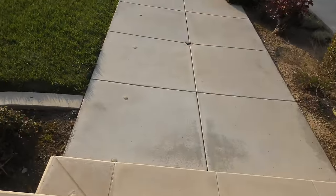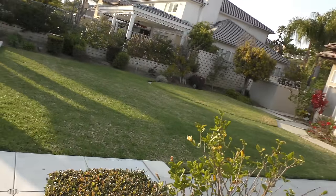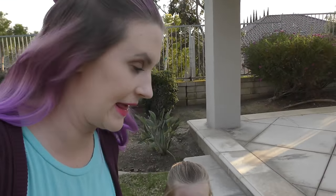Lead the way, girl. Come on. I don't want to lead the way. Come on. I heard something over here. You go lead the way. Shh. Stay back here. Let's go this way because I think I heard something, okay? It's okay.